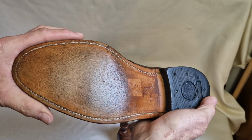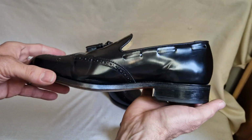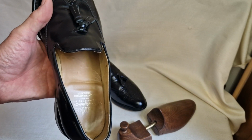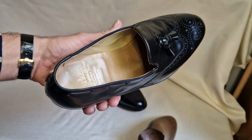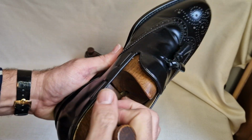About 30 seconds ago, I put one shoe on my foot, and it went on okay. I could wear these. They didn't seem to hurt. I'm a 9.5, so if they're a generous 9, it's possible 9.5.